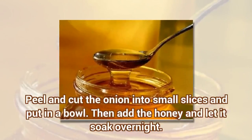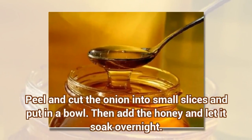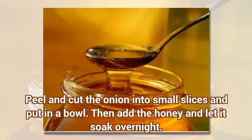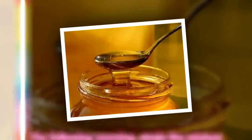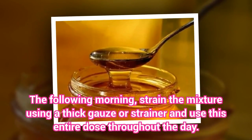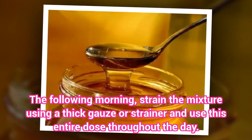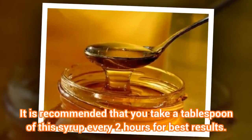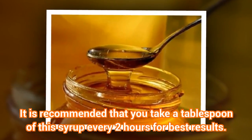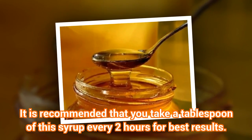Peel and cut the onion into small slices and put in a bowl. Then add the honey and let it soak overnight. The following morning, strain the mixture using a thick gauze or strainer and use this entire dose throughout the day. It is recommended that you take a tablespoon of this syrup every 2 hours for best results.